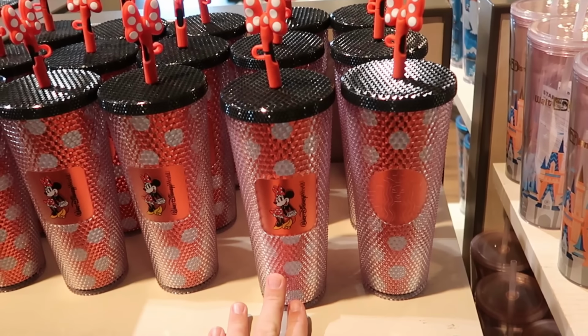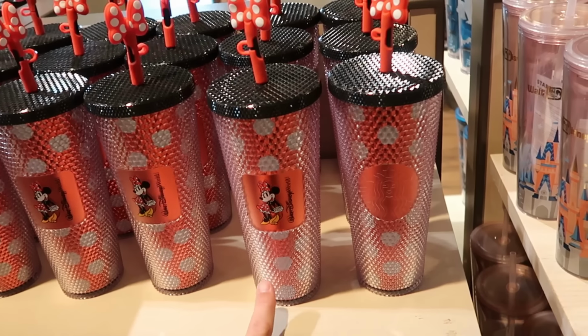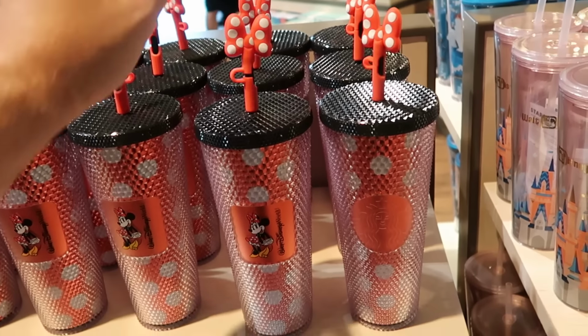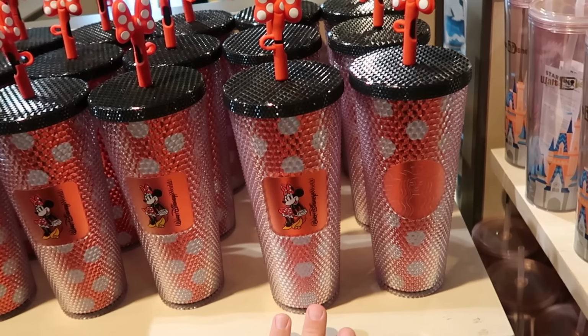This is your studded Starbucks cup with Minnie Mouse looking all dainty. It says Walt Disney World, and on the straw you do have Minnie Mouse's bow. The opposite side has your Starbucks logo for $50.